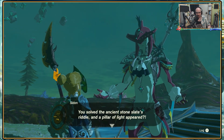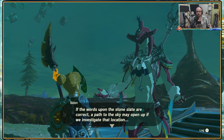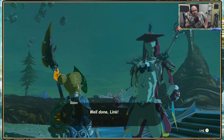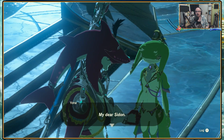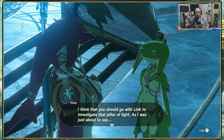Oh. You solved the ancient stone slate's riddle, and a pillar of light appeared? If the words upon the stone slate are correct, a path to the sky may open up if we investigate their location. Oh. Well done, Link. This is a huge development. I see. My dear Sidon, I think that you should go with Link to investigate that pillar of light, as I was just about to say.